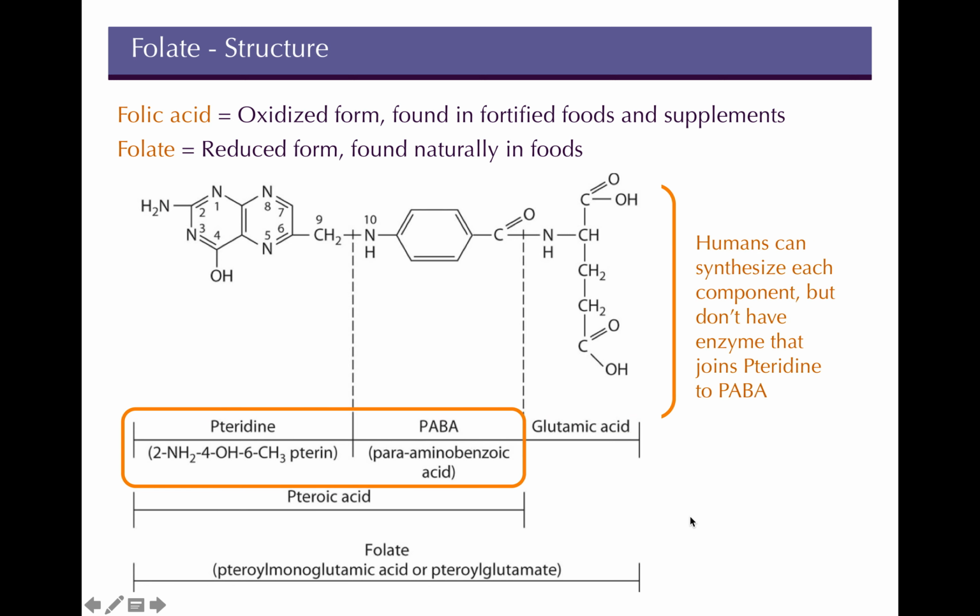So the weird thing about folate is that our bodies can actually make each of these things. So we can make pteridine, PABA, and glutamic acid, but we just don't have the enzyme that joins these two things. So we can't join pteridine, not quite sure how to say it, to PABA. So that's why folate is essential to us, just because we can't connect those two things. And so that's why we need to get folate from foods or supplements.